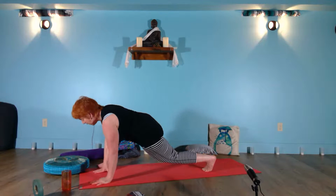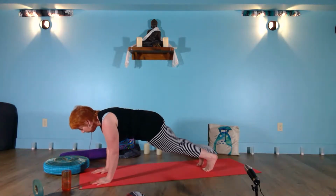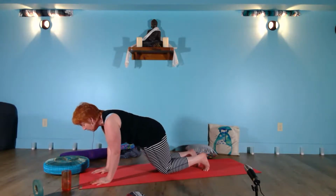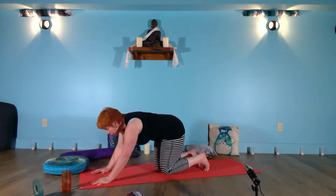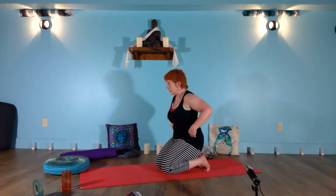Hands return to the mat. Step the right foot back to meet the left, high plank. Breathe in. Exhale, knees to the mat. Keeping your toes tucked under, shift the sitting bones back toward the heels. Rise up. It's sort of a squishy toed seat.